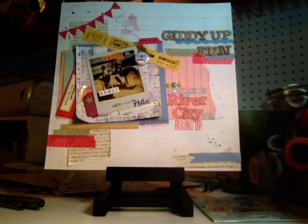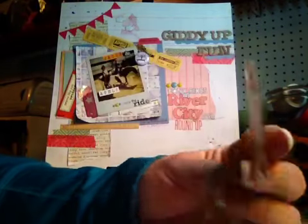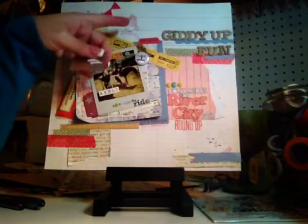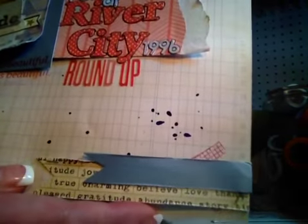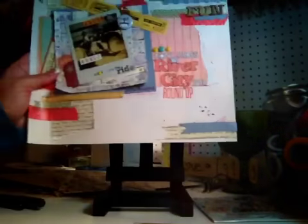No, 5. Wait, 1, 2, 3, 4. 4, I'm right, 4. The first one I used was this little square one we got a couple months ago, and I used it down here in this corner and up here. I was just kind of interested in the background and to incorporate some of that red.